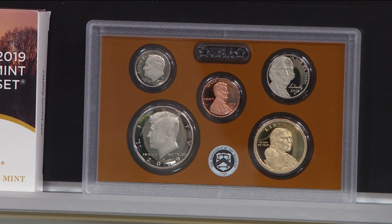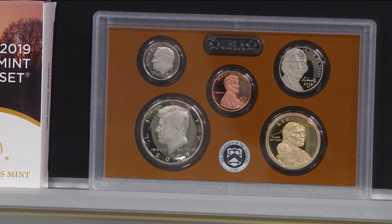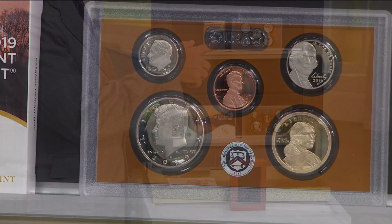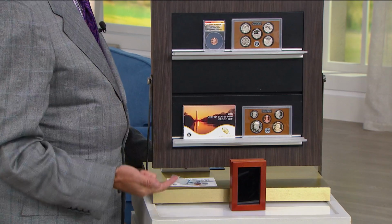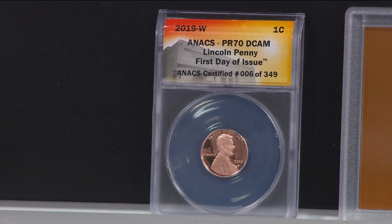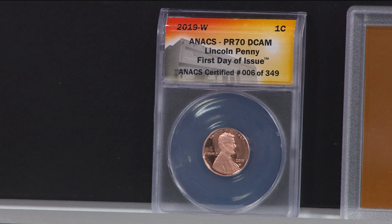truly spectacular. So the United States Mint, in its entire history, has been making the Lincoln cent for 110 years. You know how many West Point minted Lincoln cents, West Point mint mark Lincoln cents there are? This coin. And of the thousands and thousands and thousands of coins I've graded, only a couple of hundred have been PR70, because the United States Mint took a great coin and absolutely positively wrecked it by sending it out in a baggie that they've done this.